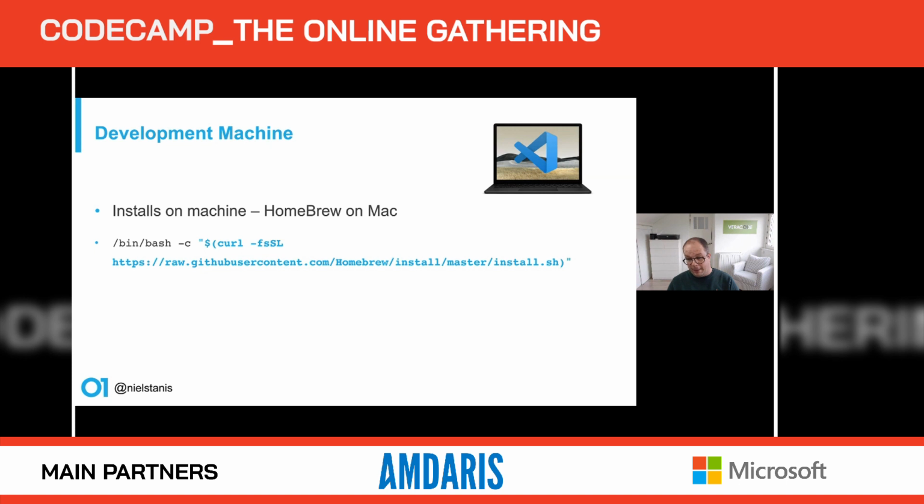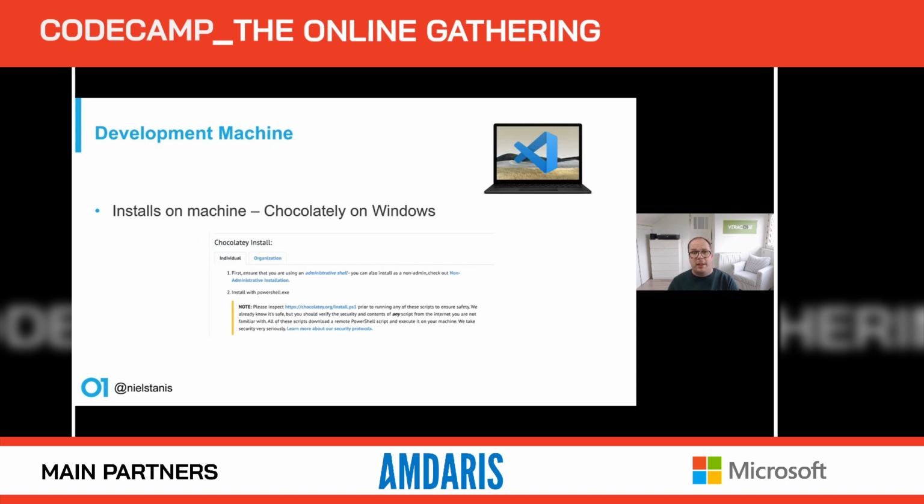That's technically what's happening. And people always come back to me saying, hey, if you're on a Mac, that's the thing you need to deal with. But keep in mind that if you do the same with Chocolatey on Windows, it's exactly the same. And if you go to their website, they even have a disclaimer for the exact problem I just mentioned to you.